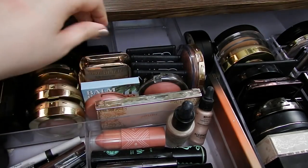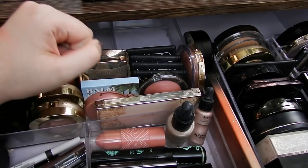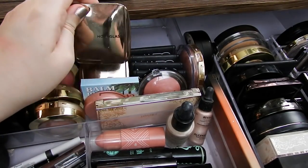I'm going to leave it out and compare it to another shade that I have, and see in a minute.